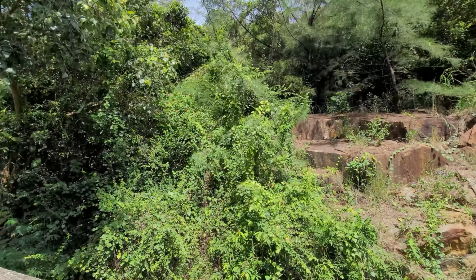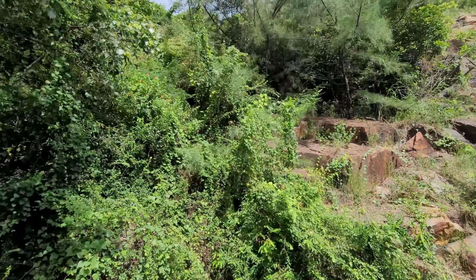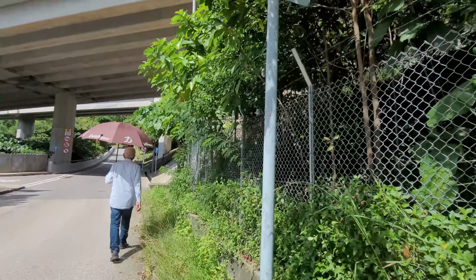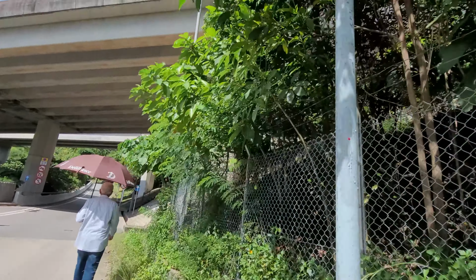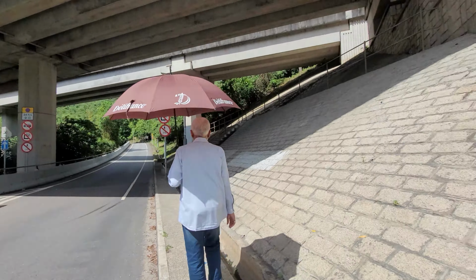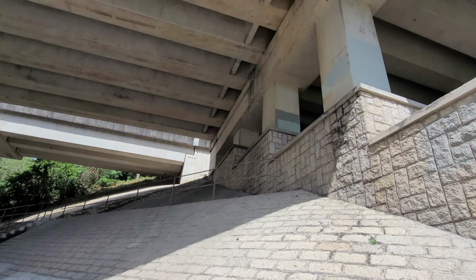You can see on this side, there's a lot of greenery. This is a country park. You can see taxis turning from this side. So we're underneath the main flyover right now.